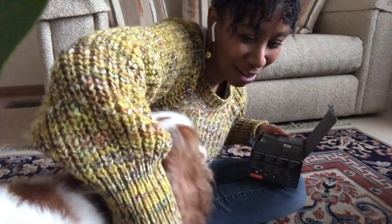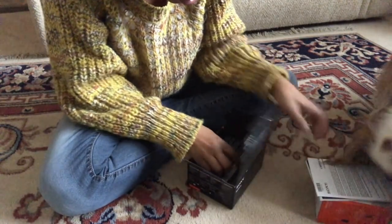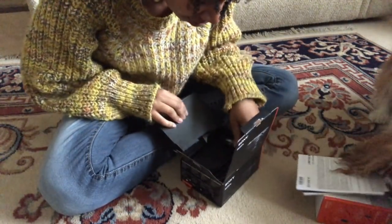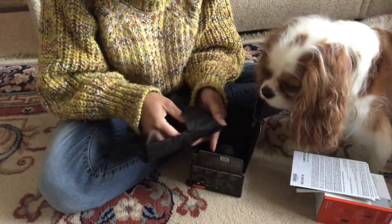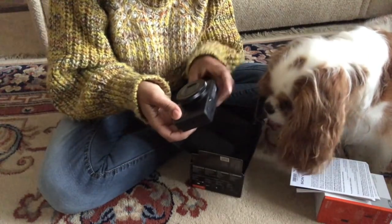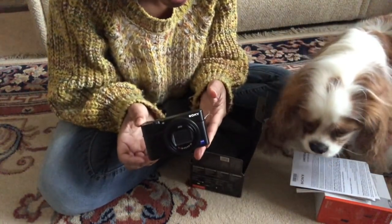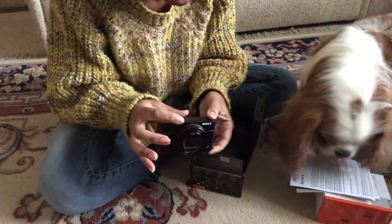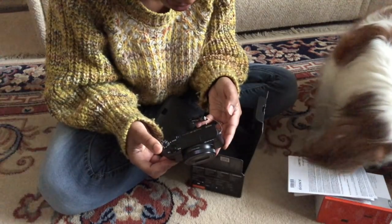Come here, can you not? I know, it's so teeny, right? This is the teeniest little camera. Oh wow, okay, all the cables. And here is the Mark 7. Ooh, it looks almost exactly the same as the Mark 5. It's a little thicker. But this is very exciting.